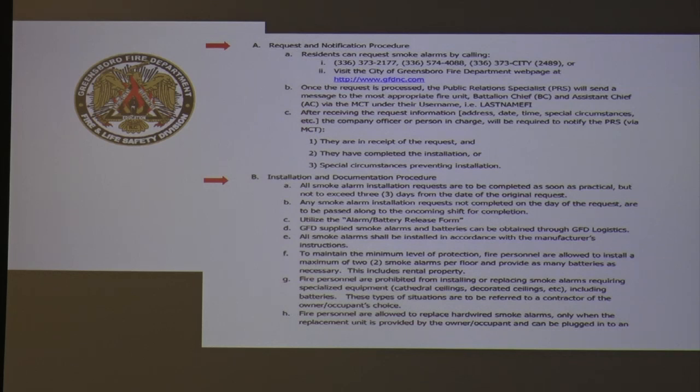There's a difference between completing the request and making an attempt to help them with the request. As long as you're documenting that you made the attempt, you can't make them let you in the house and put the thing up. But if you document it well, it will save you every time.